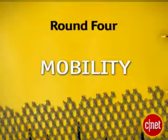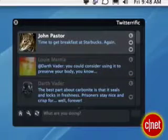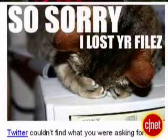Up next is mobility. Twitter really stands out in this category. You can update from almost anywhere. Text messages, IMs, and numerous widgets and apps that have been written, like Twitterrific, for example. All great in theory, but there have been a lot of outages lately, especially for the IM. I imagine this will be fixed shortly though.